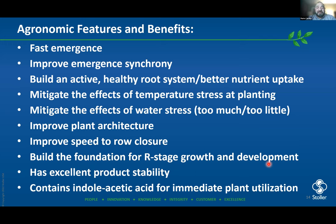Everybody knows that zinc will upregulate auxin production. With phosphorus, you're going to have the energy necessary for that root system to grow. Then manganese, auxins as well, and so on. Every single micronutrient is going to have an important component for hormone synthesis, which is really good. But then the plant architecture and the speed to get the row closed is also going to be crucial to keep that potential.